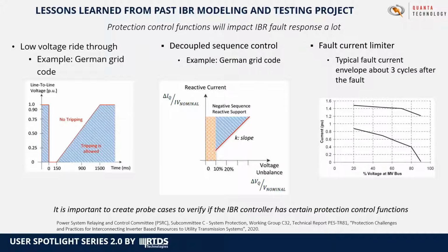These are all examples used for this presentation. They are not enforced by any standard in North America in the current stage. So they are all examples, and should not be treated as required modeling considerations for your applications.